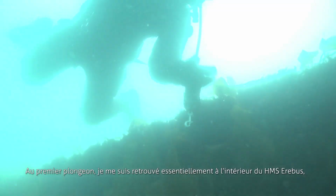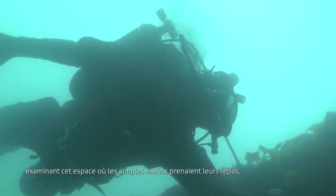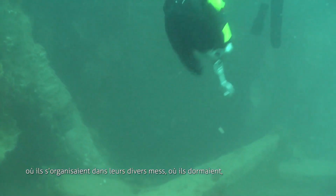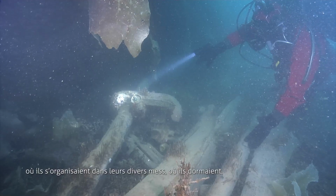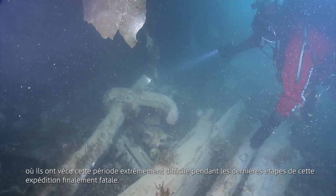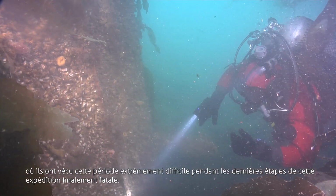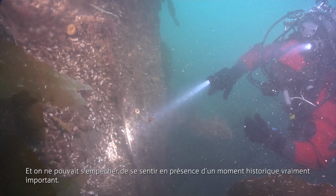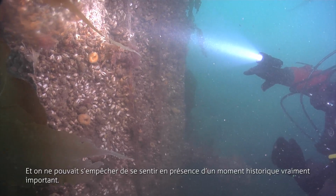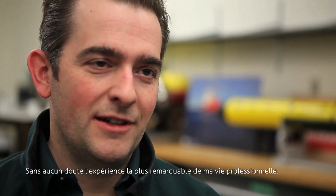On that dive, I found myself essentially inside HMS Erebus, looking around this space where the common sailors took their meals, where they organized themselves into their various messes, where they slept, and where they passed this very, very difficult period in the final stages of the ultimately ill-fated expedition. And you couldn't help but feel you were in the presence of a truly important, significant, historic moment. Without a doubt, the most remarkable experience of my professional life.